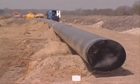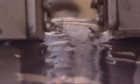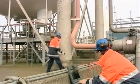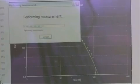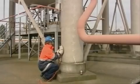And the welds on the pipelines which carry the oil to land are tested to ensure they're strong enough for the job. And when the oil reaches the refinery, where it is turned into petrol, the refinery itself has to be tested in operation and during construction. Here, the integrity of the supporting legs of this storage sphere is being checked using eddy current technology.